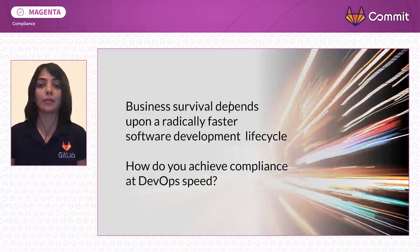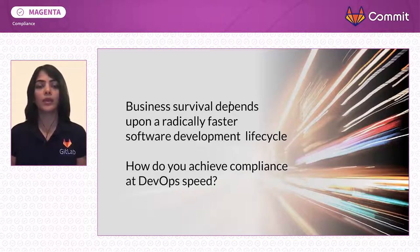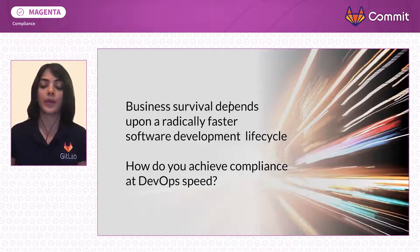This was on the back burner for at least 4 years, mired in concerns of risk and privacy for the company. In this case, it became essential for their survival. Business survival here depends on being able to pivot fast and build fast. So today we are here to understand if compliance can really keep up with this rapid pace of development.